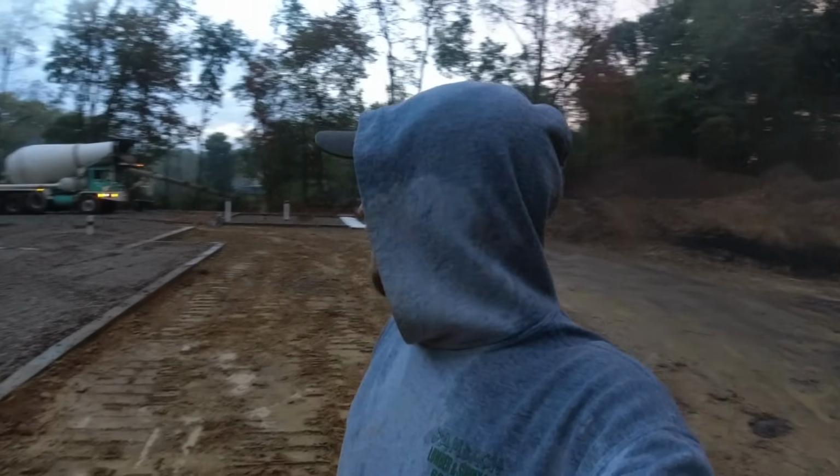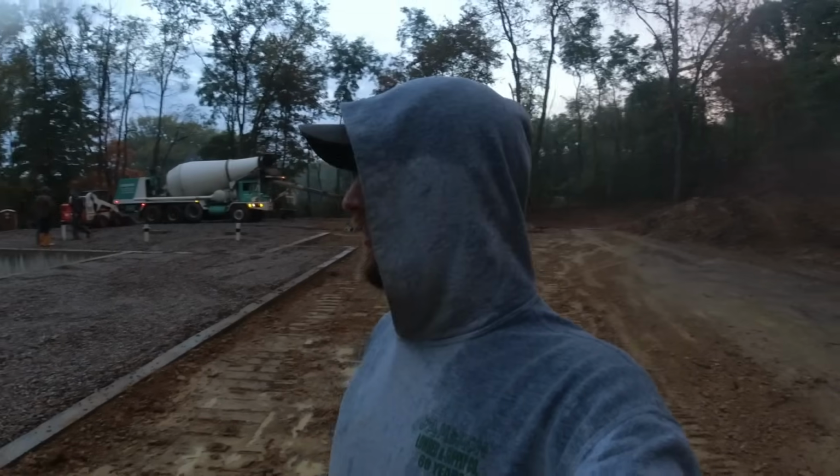Pulled in this morning, it was sprinkling a little bit. I thought no big deal, started getting set up. It started raining pretty good. So first truck's here, second truck is due probably in like 5 or 10 minutes. So we're just gonna sit tight. Hopefully my weather app is more accurate than Matt and Jim's, and it's gonna be out of here in like 5 or 10 minutes. That's what we're hoping for.